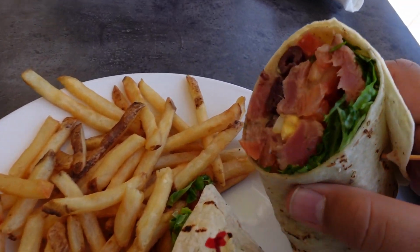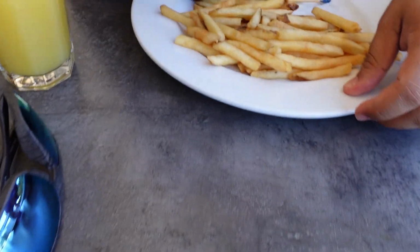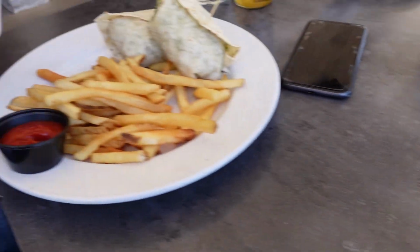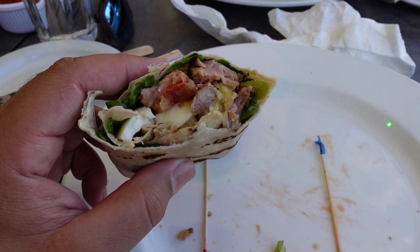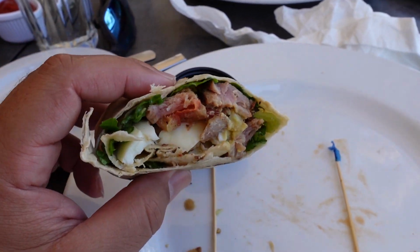So I got that shrimp wrap. He's got the tuna wrap. We all got wraps today. I gotta say, I tried the shrimp wrap and the tuna wrap. The tuna wrap is where it's at.